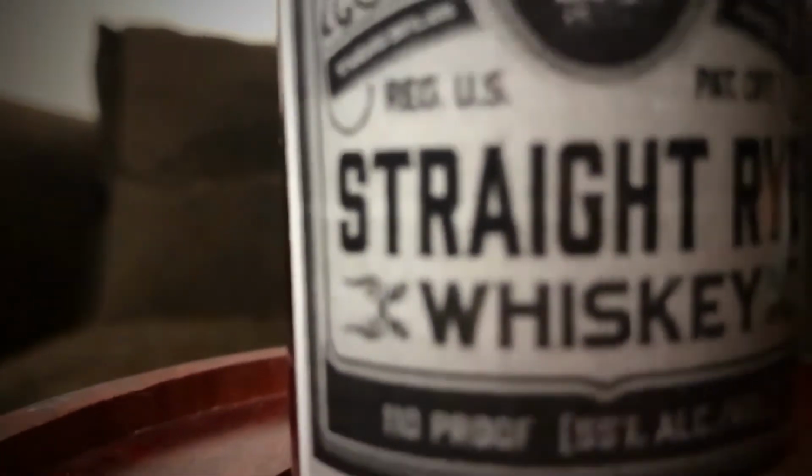Yeah, I get a nice chocolatey note mixed in with some light cinnamon this time. Overall, it did get very light, but it's still very flavorful. I myself prefer it without the water. It's just really nice and bold. For 110 proof, it doesn't really seem like it's going to kill your palate or your taste buds.